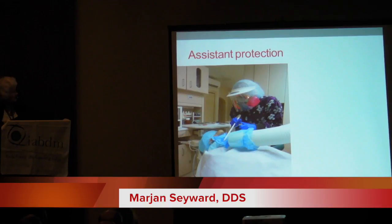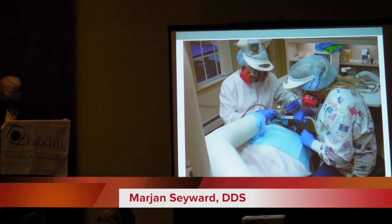Okay, another type of protection, and that is a respirator. You can see more pictures, visors, respirator. Everybody's draped, covered.